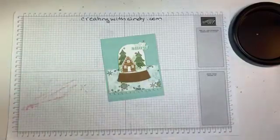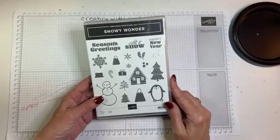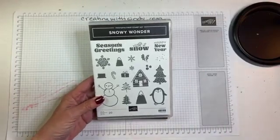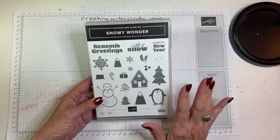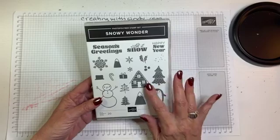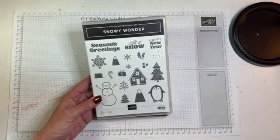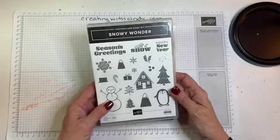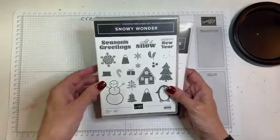But tonight we are playing with Snowy Wonder. This is in the holiday catalog, which is only live for another couple of weeks. I don't remember exactly, but it goes away very early in January. So if there are still some products you want from there, don't wait. I have not checked the list lately to see what's already out of stock, so check there or ask me and I can check for you.